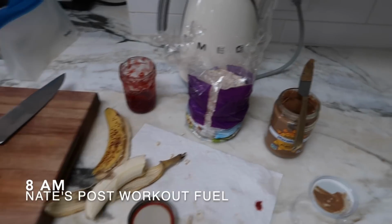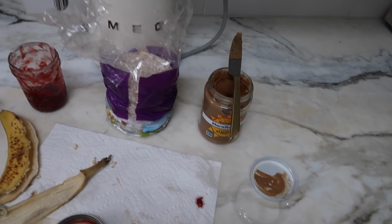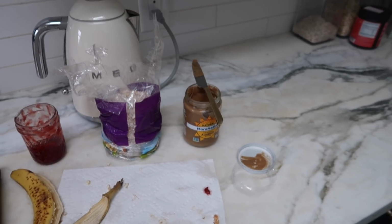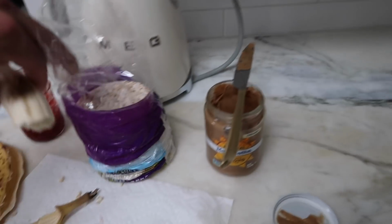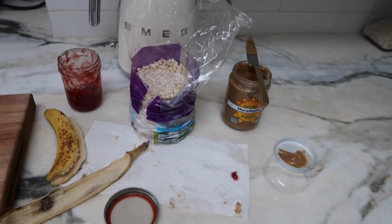Right after filming Homebodies, I ravenously scavenged the kitchen. There's some almond butter and jelly on rice cakes, and then slamming a banana.